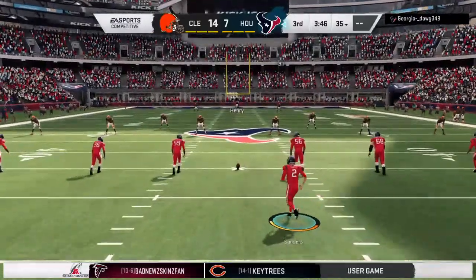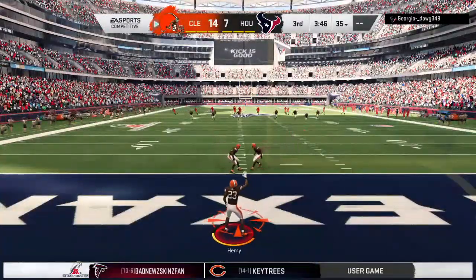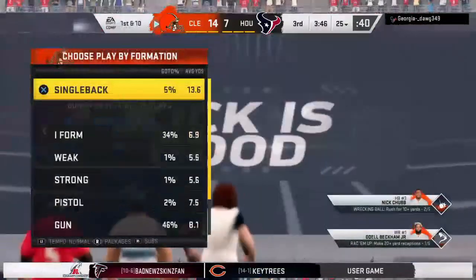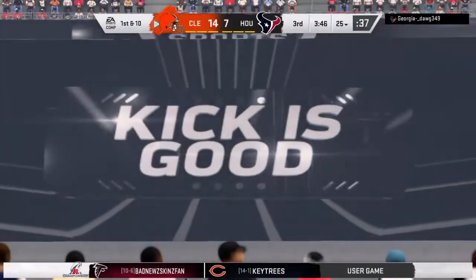So they throw the pick 6. They'll get another shot at it now as this one's in the air. And no return on this one as the fair catch is signaled for and taken. The Browns take over 1st and 10.